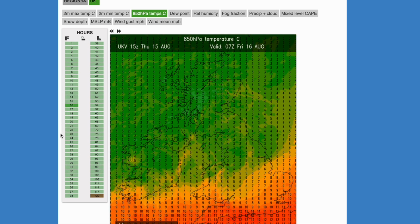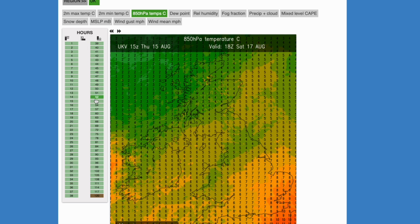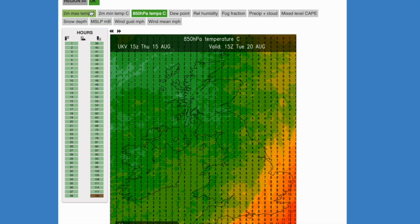You can see, though, over the coming days, the upper air temperatures aren't going to be that warm. You can see still double digits, perhaps in the far south, but most of the time it will be mid to high single digits, and it will be all right, just nothing too special.